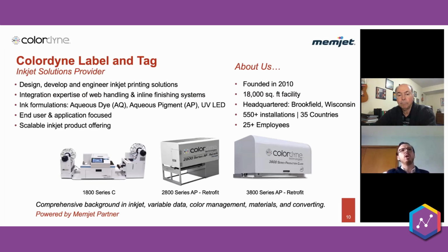The 1800 series is our entry level, the 2800 is our mid-range, and our 3800 series is our higher-end production class solution. Any of these technologies can be configured into different widths or are available with different ink chemistries: water-based dye, pigment, and UV LED. We really focus on providing scalable inkjet technology for end user applications, and we're looking to allow users to grow, test, and develop while being respectful of their initial investment in digital.